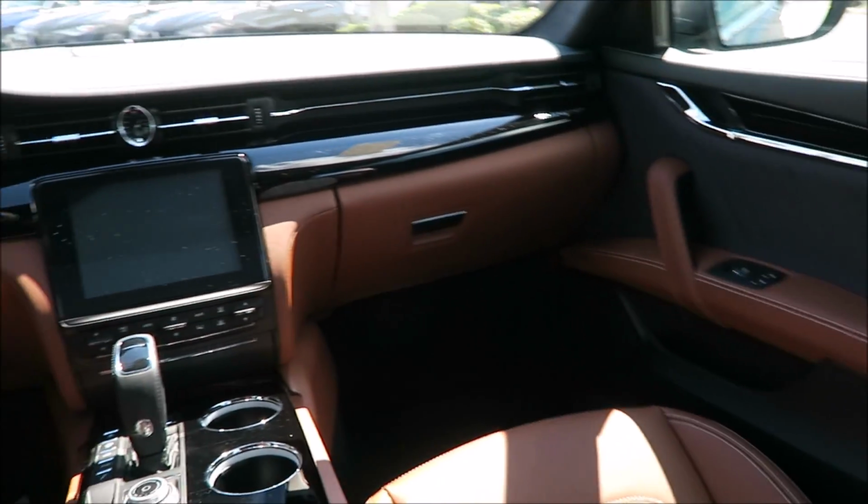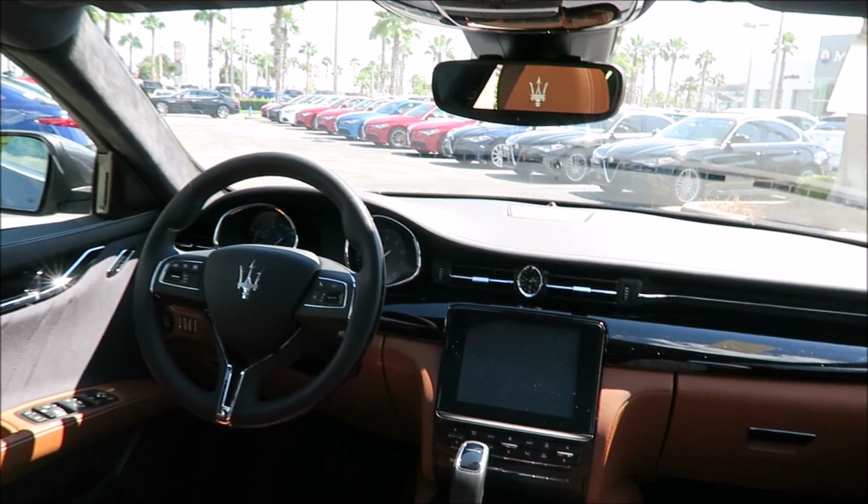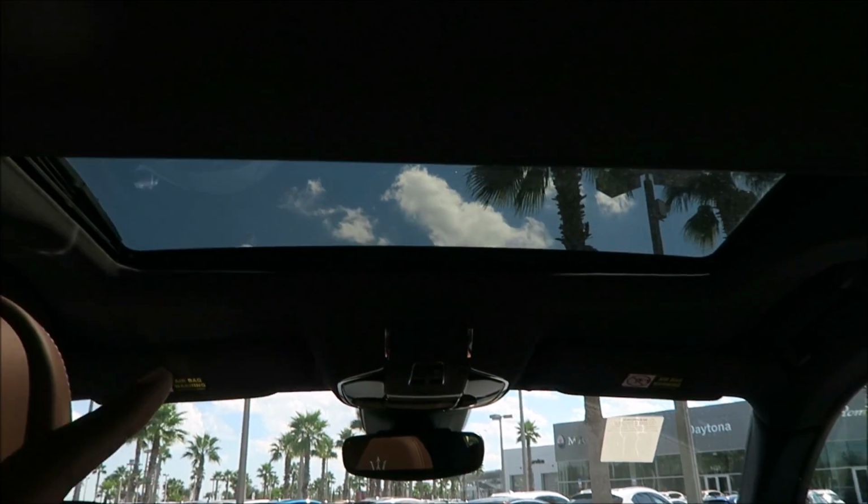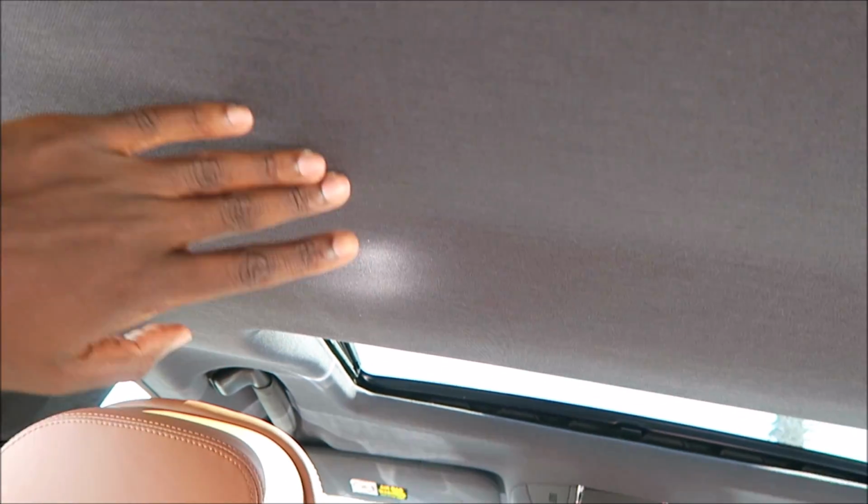Looks incredible. Just seeing all the materials, just seeing the big Maserati Trident on the steering wheel. You do have your headliner done in Ermenegildo Zegna silk as well, all throughout. Looks really good. The pillars are done in Alcantara.